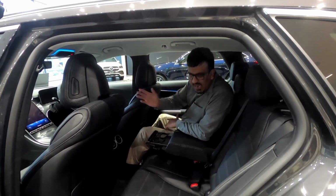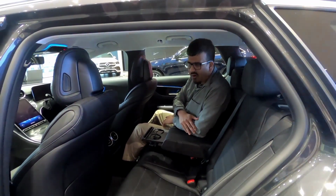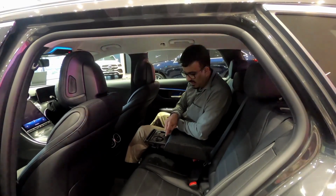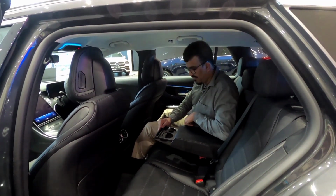The armrest is again at a very nice angle. As you see, it's nice, soft, comfortable, and we have these two cute looking cup holders. You can store your drink and have a drink while out on a drive.